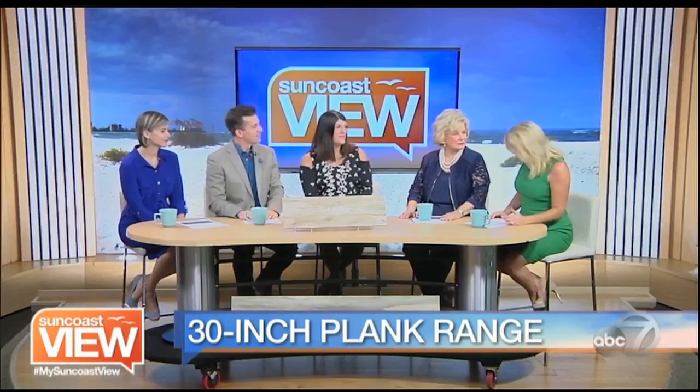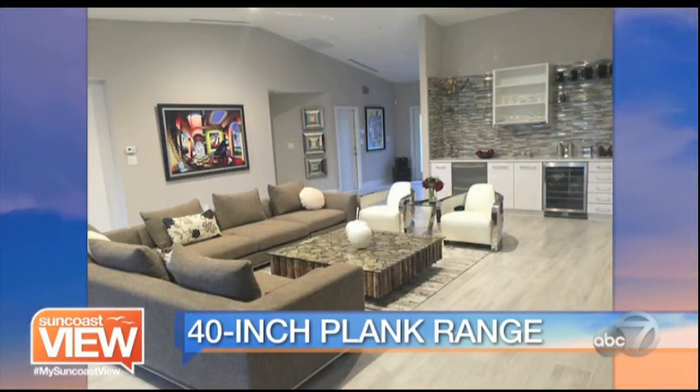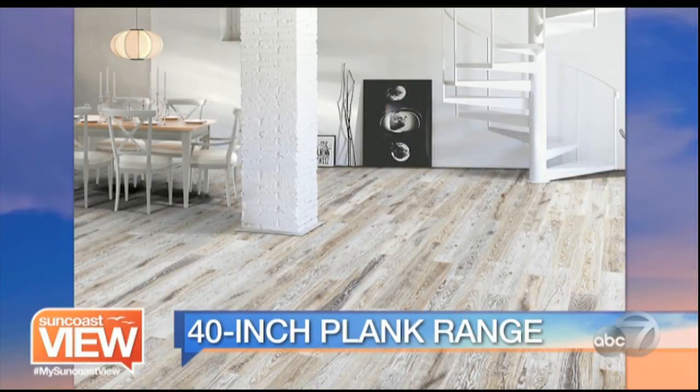And then 40 inches, which sounds absolutely enormous, and it is not enormous. Believe it or not, I just came back from a show and they've got 70-inch planks now. So it's not as enormous as it may look in a picture. I think that's going to be really interesting.